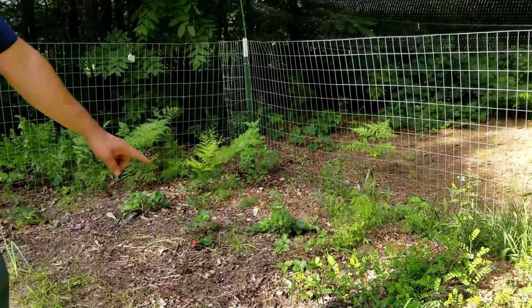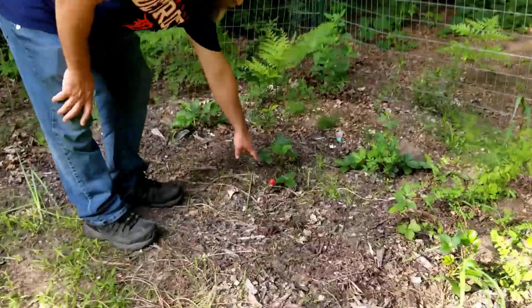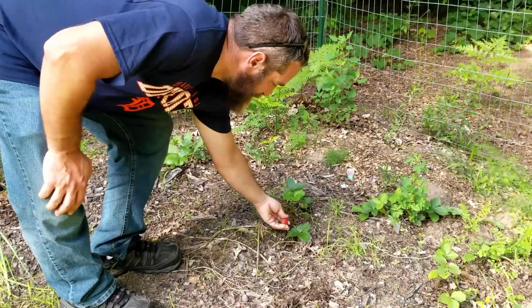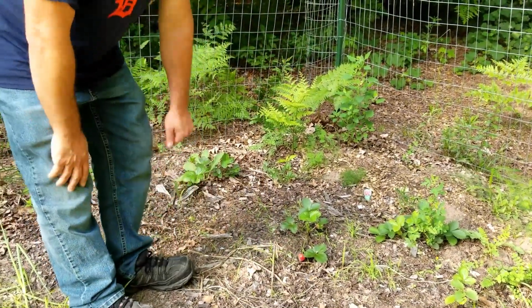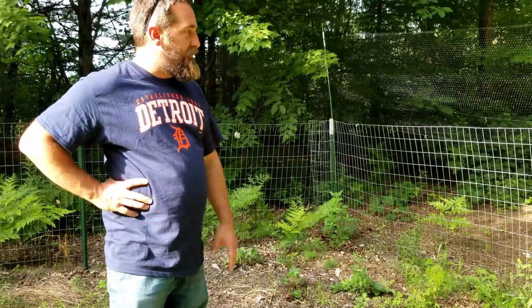Our strawberries here did good. Oh, there's one right there. Look at that. Tell Sophie to come get that guy. So we got our strawberries here. They actually did pretty good. I fertilized them quite a bit this year as well.